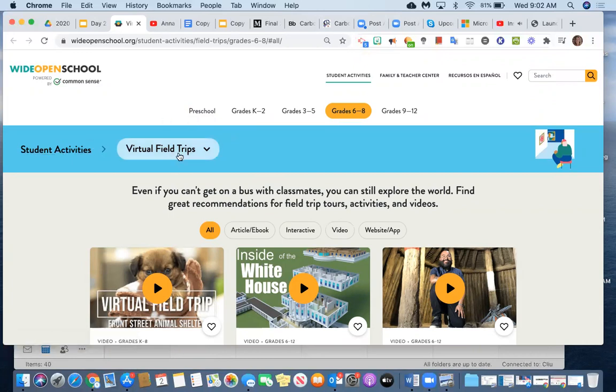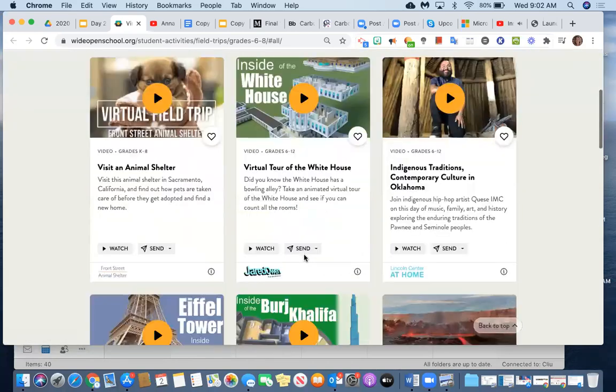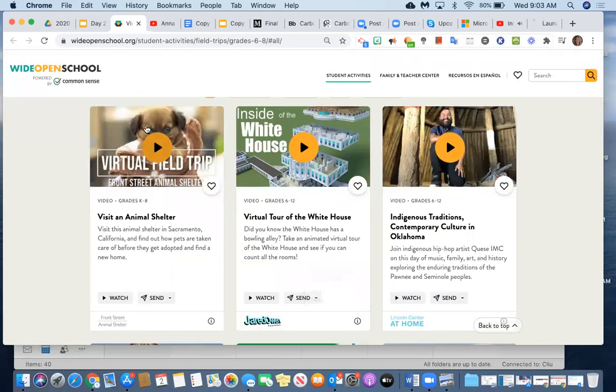There are student activities. We're going to focus today on the virtual field trips, so feel free to click around in this particular site. There are preschool opportunities, grades K to 2, 3 to 5, 6 to 8, 9 to 12. Some of those will overlap. However, it is nice that it offers the grade band. It offers you articles and ebooks, interactive sites, sites that are just offering videos of field trips, and then of course a website and an app. So I'm just going to leave it right now at all, and we'll just click around to a few of them.